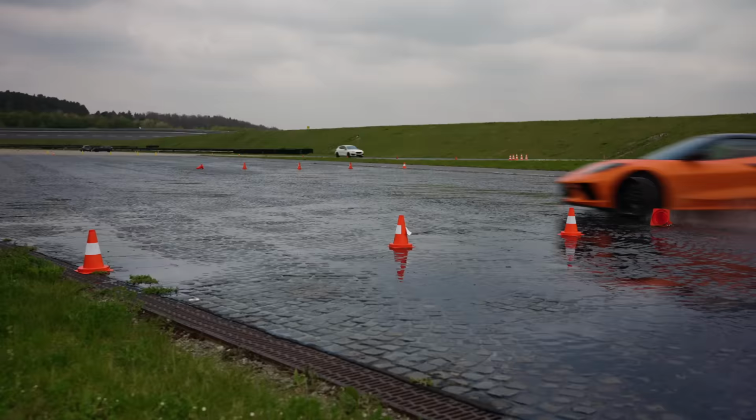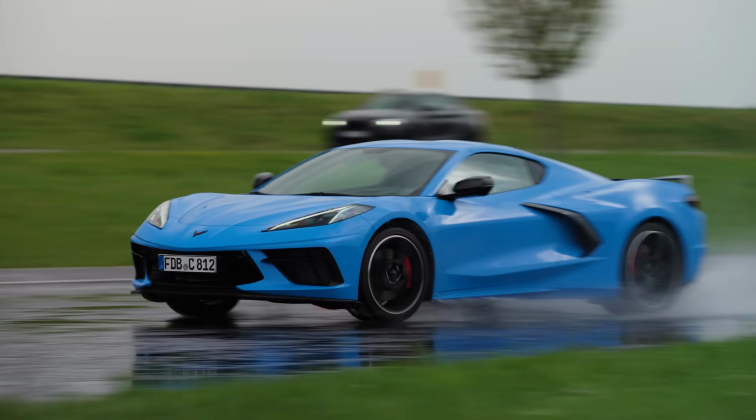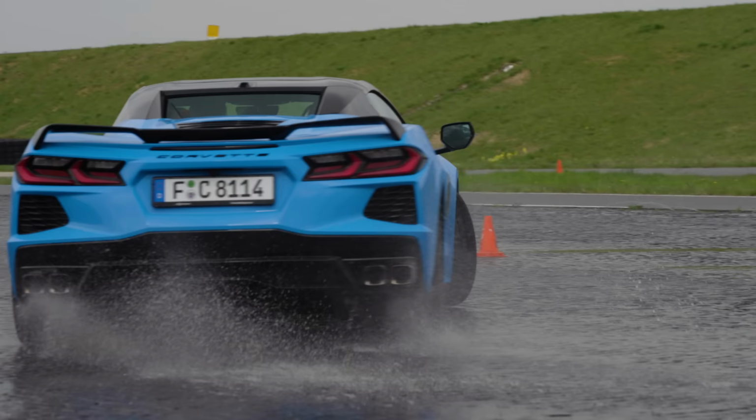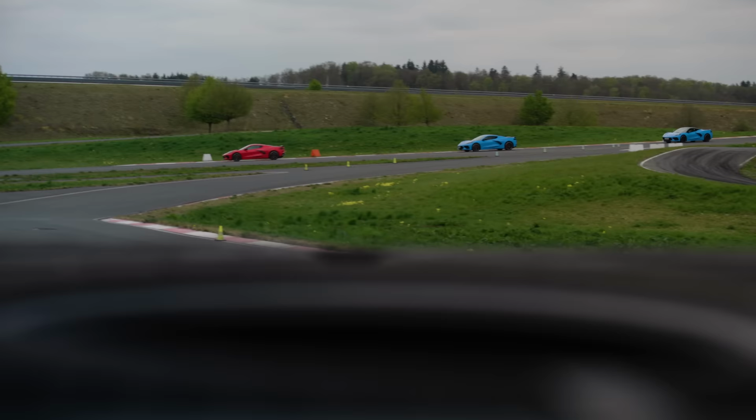After that, there was a sort of combination of classes 1 and 2 with a bit of linked drifting on the slippery pave surface, managing the weight transfer of the mid-engine C8. All the while, I could sense the watchful eyes of Ollie critiquing me, but this was all really leading up to the main event. So we're off to the handling circuit now.